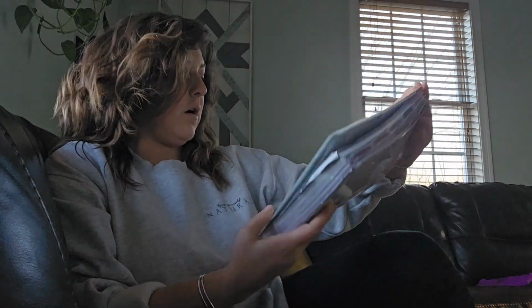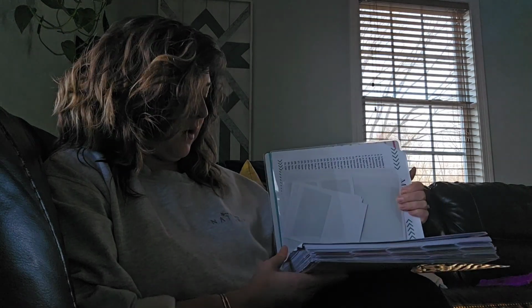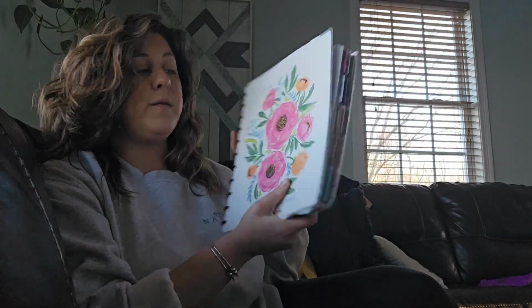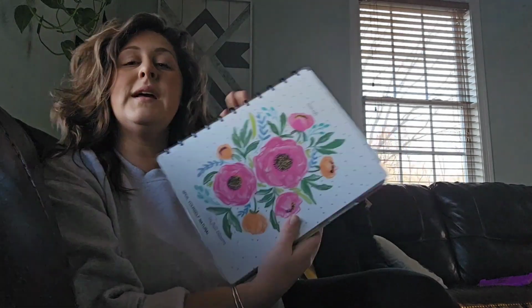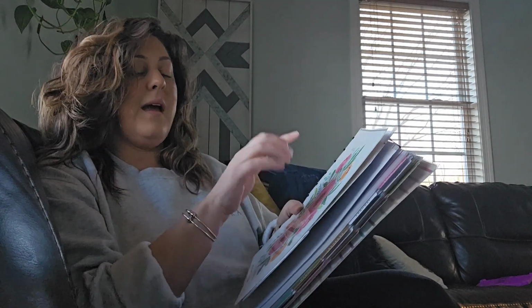I'll show you whatever these planners are called, they're something fancy. I don't remember what they are. Oh, a Happy Planner. I've tried the Happy Planner. They're so nice. They're super expensive. I just can't justify paying what I pay, and I can only use one layout. A lot of the other layouts don't work for me.